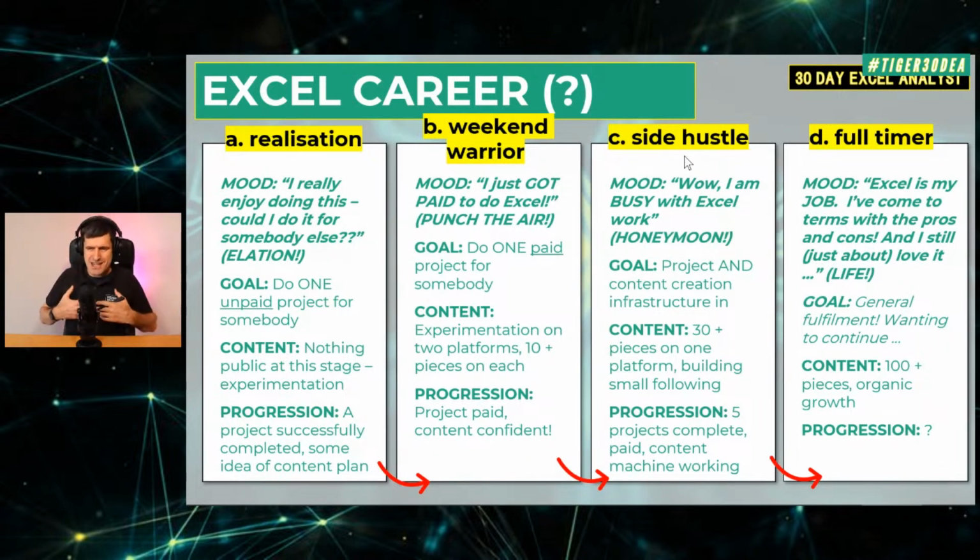And if you're really strategic, hopefully with your line manager at work, you've been managing this already. So your line manager knows what you're doing. Your line manager recognizes there's benefits for them from what you're doing because you're building this analytical skill. And your line manager knows that one day, perhaps you're going to want to reduce your hours. Perhaps you're going to want to do a different role that involves less work. You're going to want to free up time in order to pursue your side hustle and in order potentially to take it up full time. So the move for the full timer, Excel's my job. I've come to terms with the pros and cons.